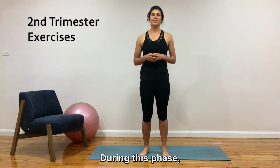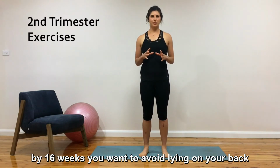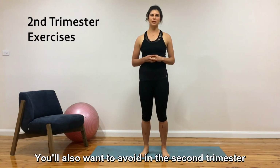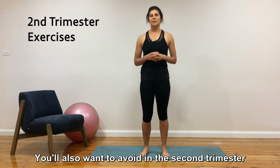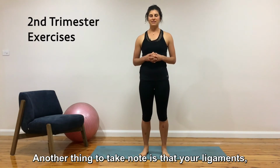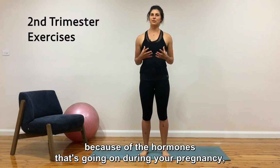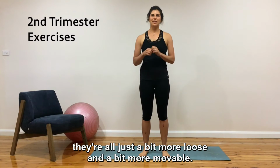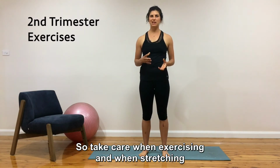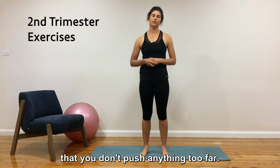During this phase, by 16 weeks, you want to avoid lying on your back for any extended period of time. You also want to avoid in this second trimester playing any contact sports, anything where you could get hit or knocked too severely. Another thing to take note is that your ligaments, because of the hormones that are going on during your pregnancy, your ligaments and your muscles, they're all just a bit more loose and a bit more movable. So take care when exercising and when stretching that you don't push anything too far.